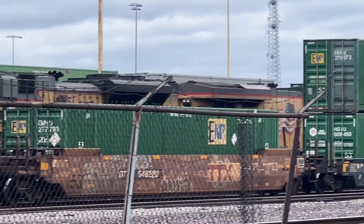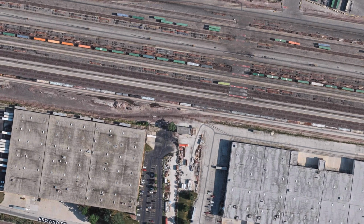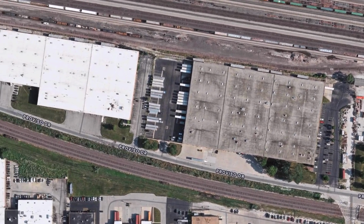However, besides the non-existent yard action, there was a UP employee who came to talk to us. We thought he was going to yell at us and kick us off the property, but fortunately he didn't. And he told us that we should go up on the overpass to catch trains, which we should have realized, but we just straight up didn't.